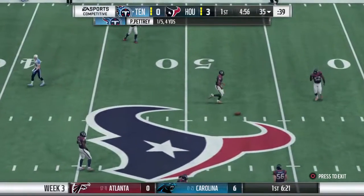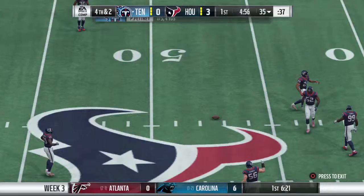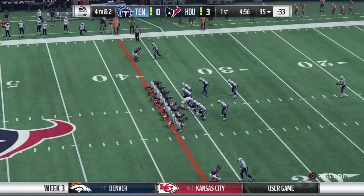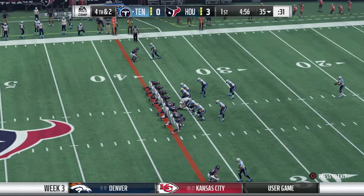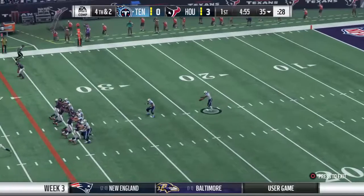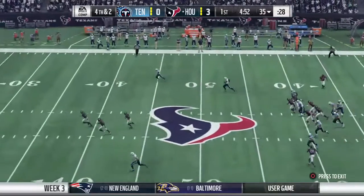And that is incomplete. It's a great job by this secondary. When I watch them, they remind me of elite defenders on a basketball court, right? They want to contest each and every pass. Great contest on third down to bring up fourth.